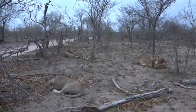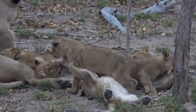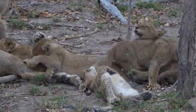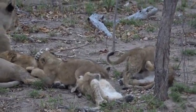We've got the little ones staring at us again. They're becoming very curious with the vehicles. But hopefully they will in no time get bored of us and realize that we don't want to play with them. We can just leave them alone.